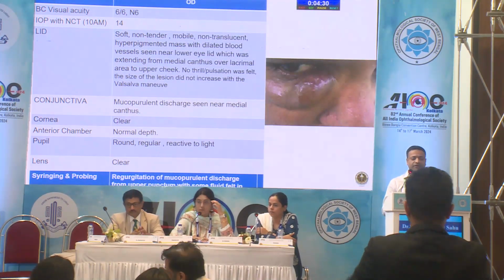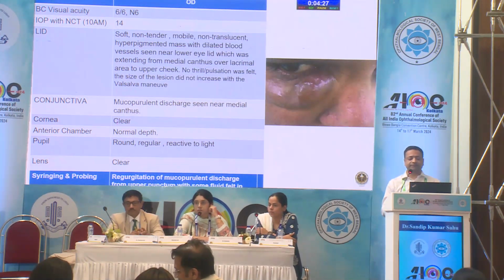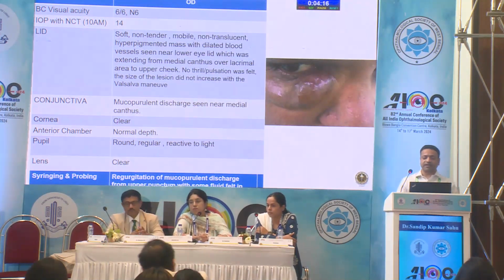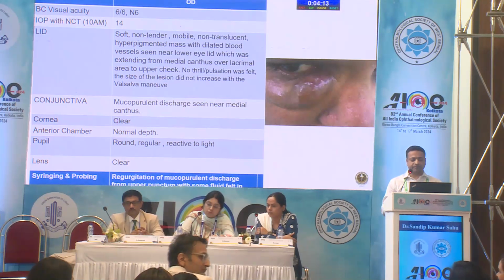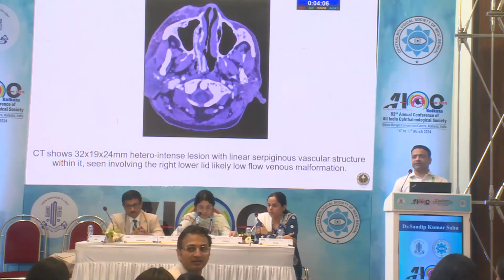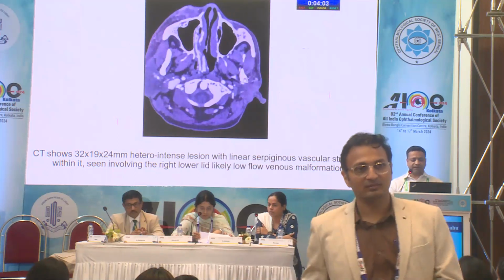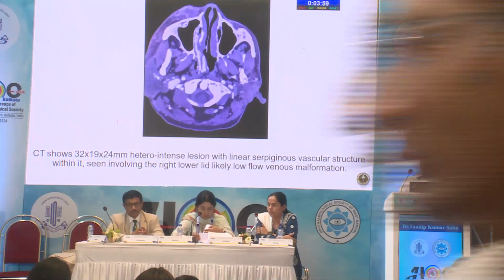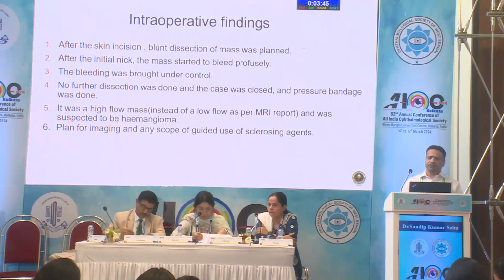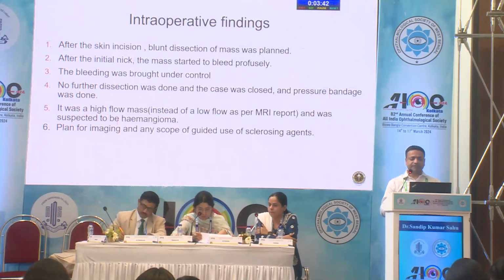On examination, it is a soft, non-tender, non-translucent, hypopigmented mass with dilated blood vessels seen near the lower eyelid, extending from the medial canthus over the lacrimal area to the upper cheek, and no pulsation was felt. The size of the lesion did not increase with Valsalva maneuver, and mucopurulent discharge was there. The CT showed a 32 x 19 x 24 millimeter heterointense lesion with linear serpiginous vascular structures within it, involving the right lower lid, with a provisional diagnosis of a low flow venous malformation. So we planned an excision biopsy, but when the incision was given, there was profuse bleeding.